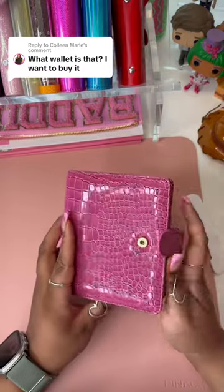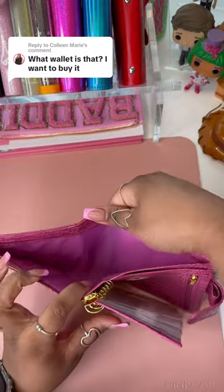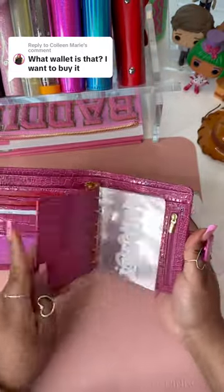So now I'm all moved into my pink croc A7 wallet. I love these. They have so many different compartments. It even has this back pocket, which is great for money. I'm actually gonna add this $10 in there. And great for receipts and all that kind of stuff.